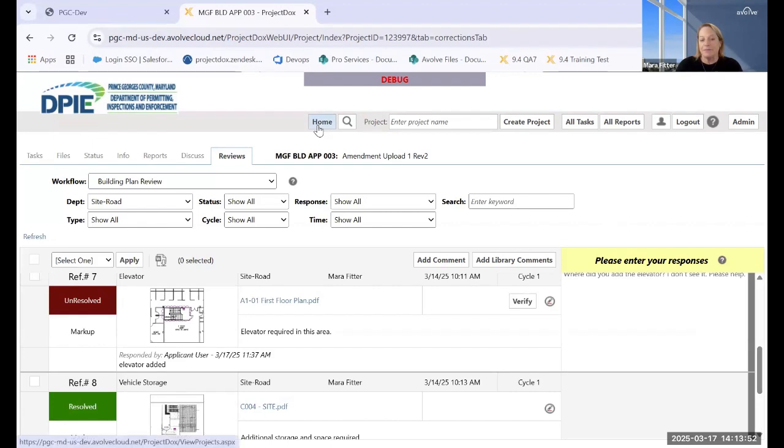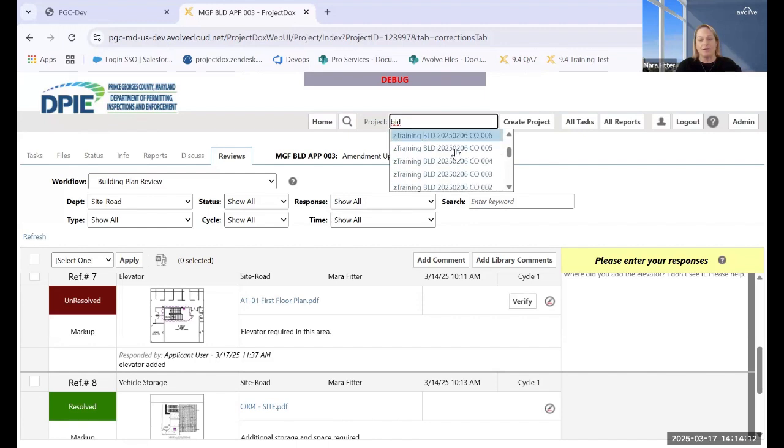Oh, I thought of something that I said that I would tell you. So I mentioned earlier that this project area up at the top in the main navigation toolbar allows us to go from one project to another. So if I come up here, I'm going to just type in BLD. I have a whole bunch of projects that have BLD in them. Maybe I could put in some more words, but I'm not super concerned.